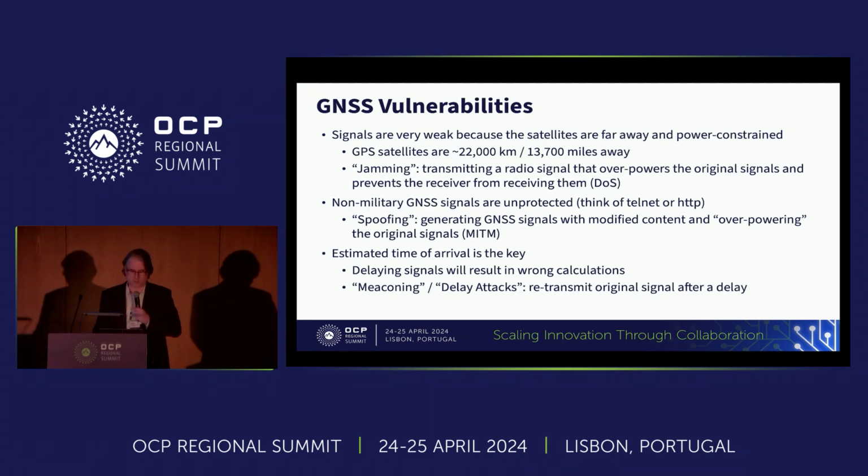So the estimated time of arrival is the key. That's the main mechanism used for positioning.